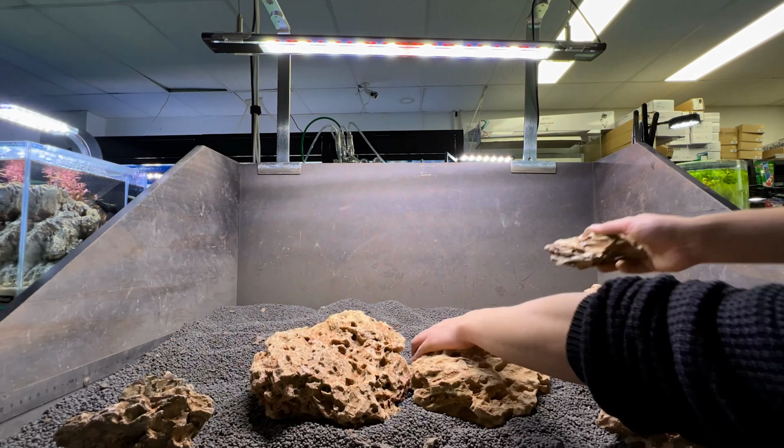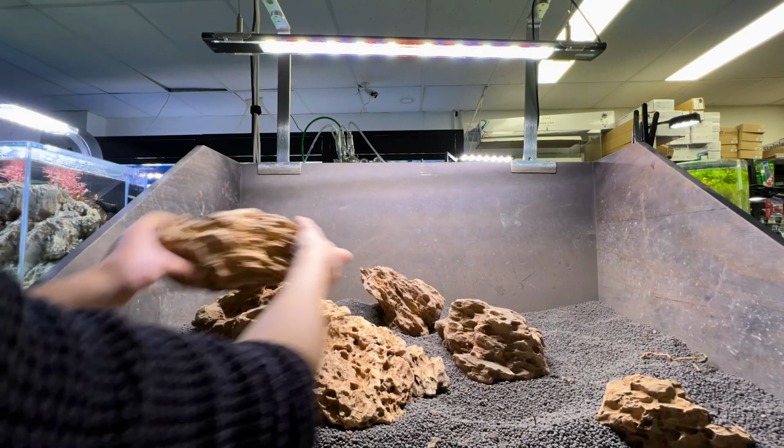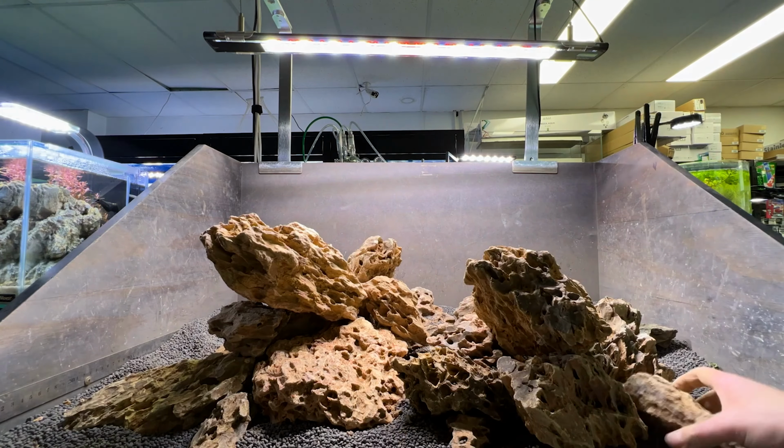And then the last one is kind of like an Iwagumi with a lot of dragonstone, and using the smaller rocks to support the bigger ones and cantilever them, and then also paying attention to the striations of the rocks. You can run them all the same direction or run some in the opposite direction to create some tension.